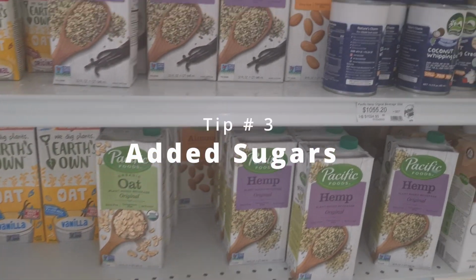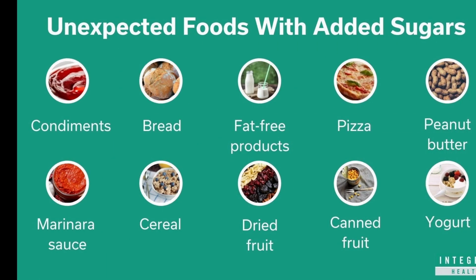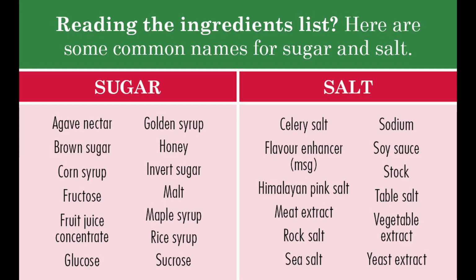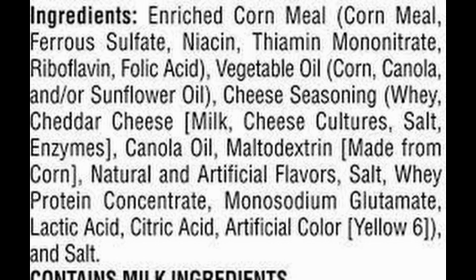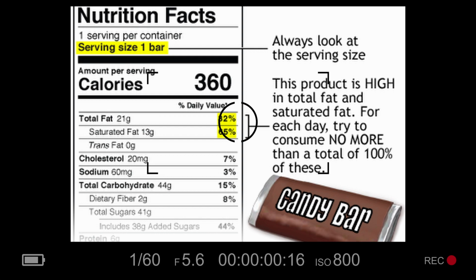Keep an eye out for added sugars. Now, when I say added sugars, I am not talking about your cane sugar. Okay? I'm talking about your maltose, your dextrose, your corn syrups, your high fructose corn syrups. Look for products with a lower amount of added sugar. Okay, so added sugar is like your corn syrup, your high fructose corn syrup, dextrose or maltose. Those are the ones. Those are your added sugar.